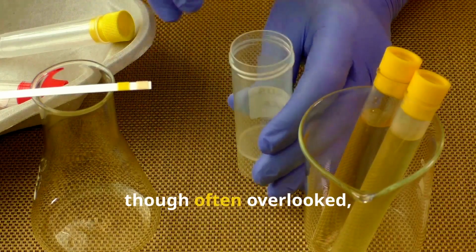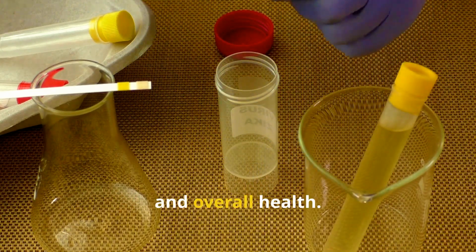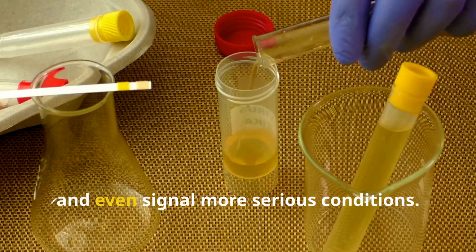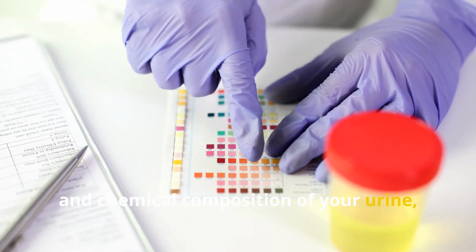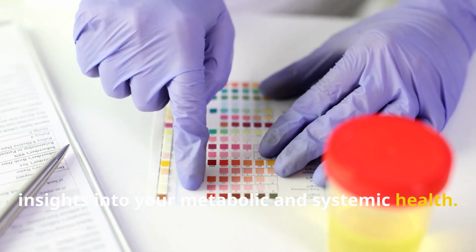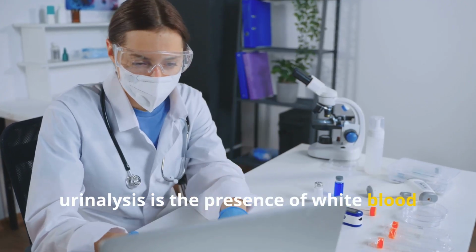Your urine, though often overlooked, contains valuable information about your kidneys, bladder, and overall health. It can indicate hydration levels, detect infections, and even signal more serious conditions. By analyzing the color, clarity, and chemical composition of your urine, healthcare professionals can gain insights into your metabolic and systemic health.